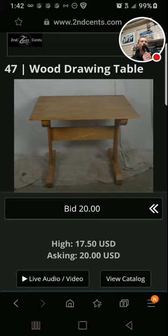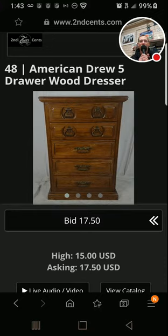American Drew. Five drawer wood dresser. Nice piece of furniture right here. If you need a little dresser, a little extra space, storage.